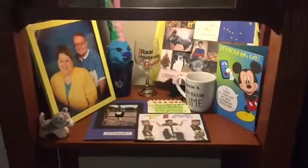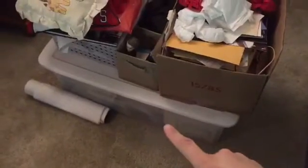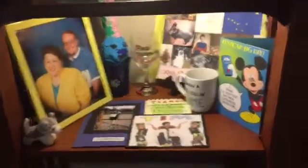I have a couple of bins of keepsakes that I need to go through and organize. One pile is there. Another pile is here. I want to get everything into that tote, so I have some downsizing to do, but I wanted to show you my current throwback shelf. I just updated it for the spring.